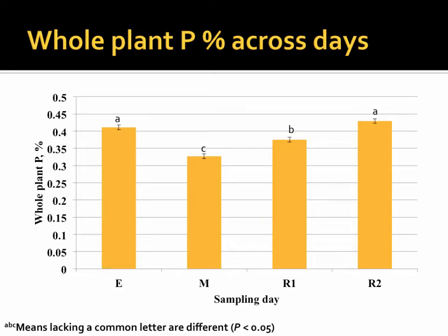Moving on to our results, this graph is showing you whole plant phosphorus across the sampling days. Sampling days are on the x-axis, with E being early maturity, M being at maturity, and then regrowth 1 and regrowth 2. So we can see that whole plant phosphorus starts off high at early maturity, decreases when the plants arrive at maturity, and then rebounds during the regrowth.